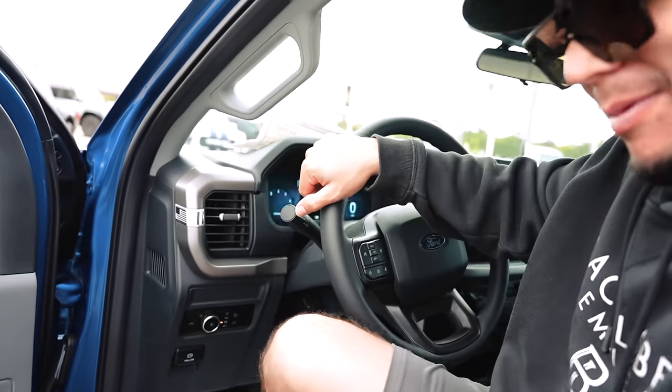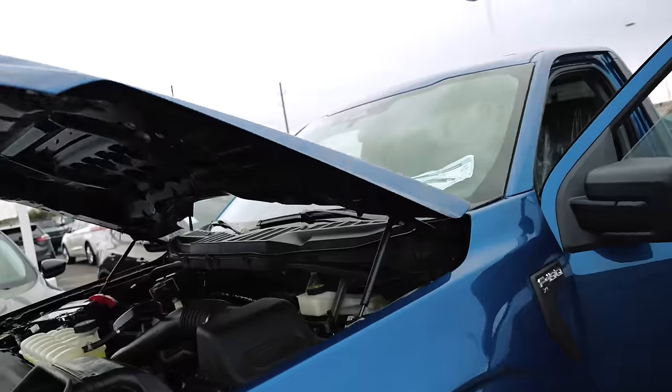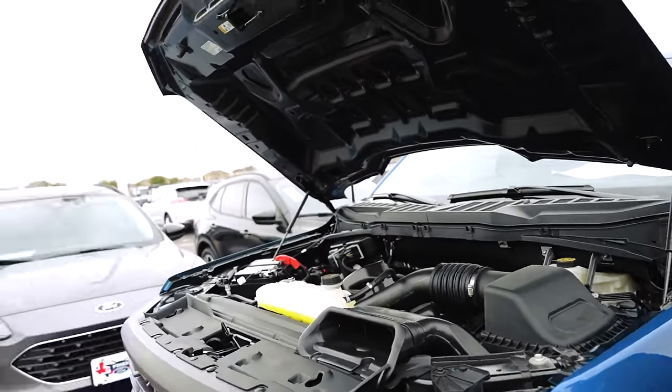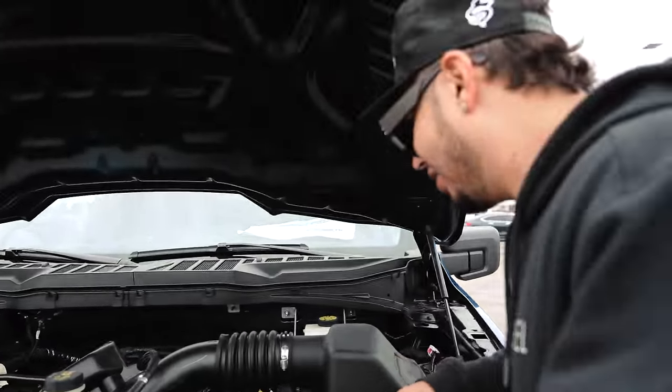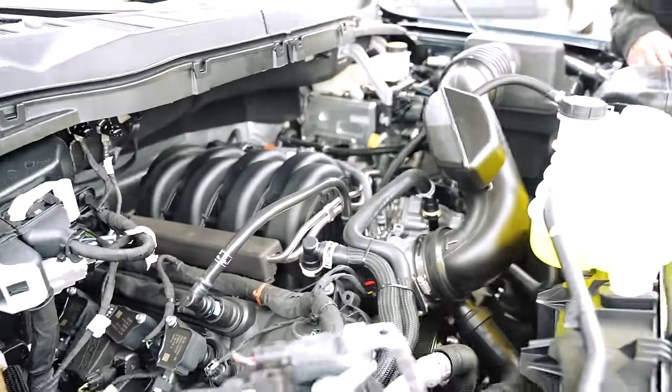Let's pop the hood. Let me make sure it's a V8. I don't think you're going to give me a V6, bro. You'll disown us if it's a V6. All right, just check it. It's the Coyote. Ready to be whipped.